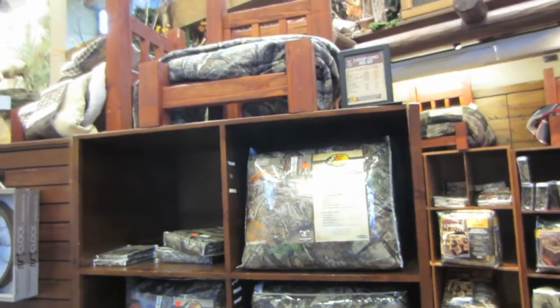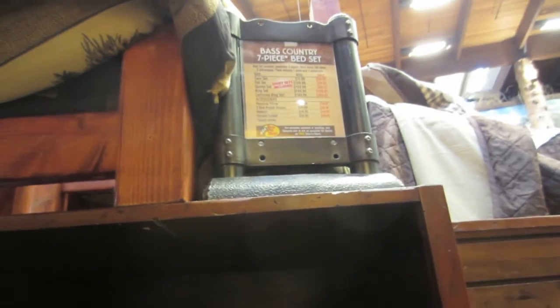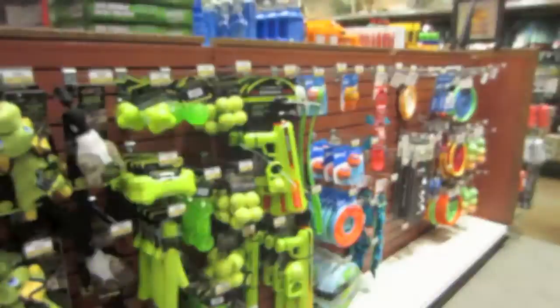So we got a ton of camo bed sets, basically, with all these small little beds, and they're pretty nice. Let's see, what are these going for? We have prices on these. $10 for some curtains. If you got like a king bed, you're looking at like $150. Pretty good though.